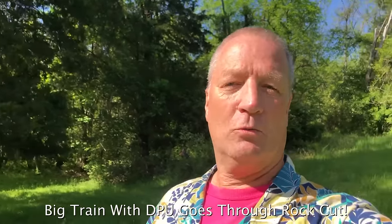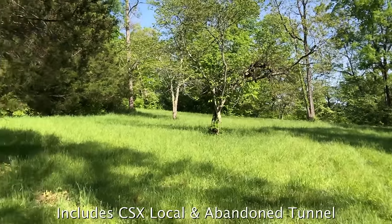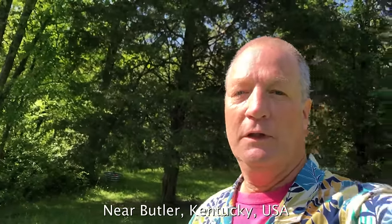I just took a long walk. I came from that way up there. I walked 4/10 of a mile from where I parked my car up by the road and walked back to my friend's property. My friend Steve has over 40 acres near Butler, Kentucky, and it's got frontage on the railroad, the CSX line.